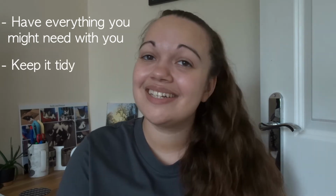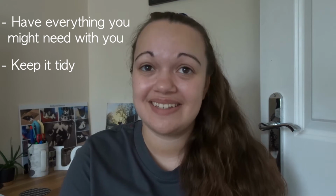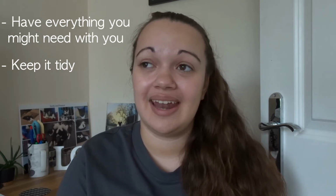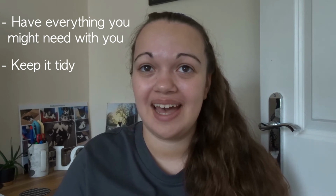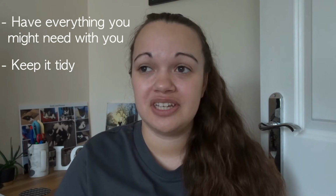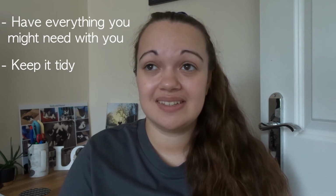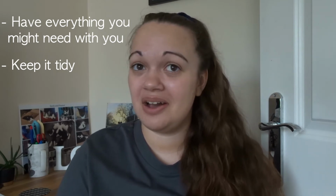And lastly, on the study space is keep it tidy. There is nothing better than getting up in the morning and having like a clean space to work at. And although after studying all day, you're probably like, oh, I don't want to do this. But if you just put all your pens in a pot, close and save all your files, make sure you've got a clean desktop if you're using a computer, or put your books away into a drawer, it just packs everything up so you're done.